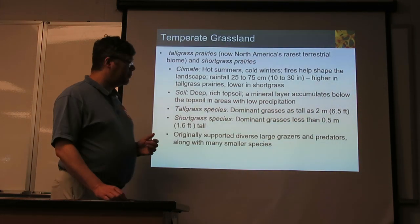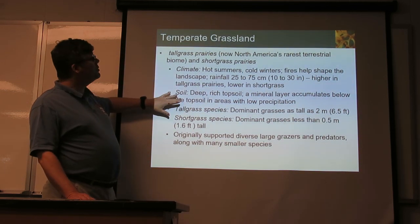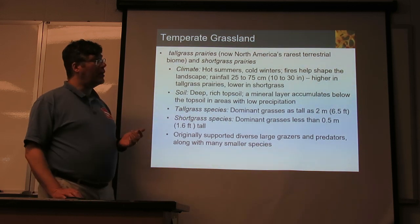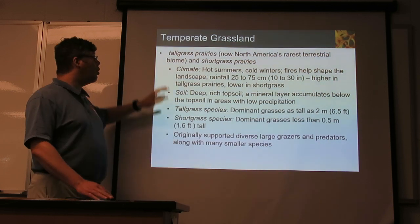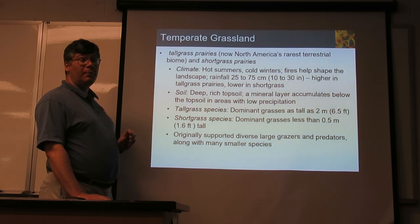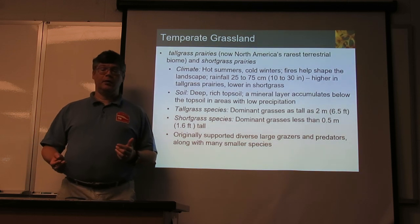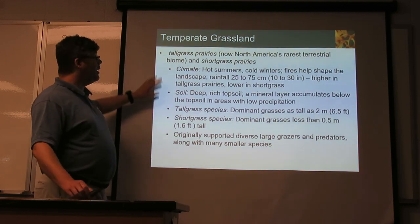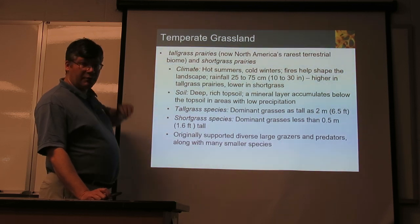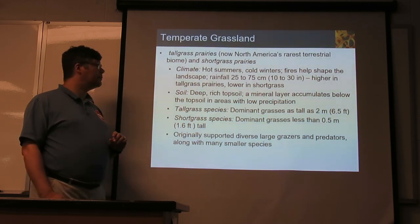Temperate grasslands. Like all of these, there are a variety of exact styles. We have areas with somewhat more rainfall and taller grasses. So we have the tall grass prairie, which used to be widespread across the Midwest, but very much turned into farmland. And so now remnant tall grass is very rare. And then the short grass, drier, so not as great for your farm, and there's somewhat more of that left, but still significantly impacted.